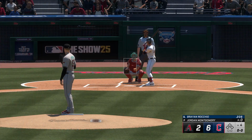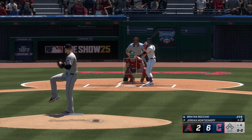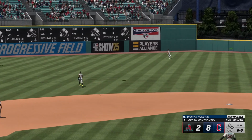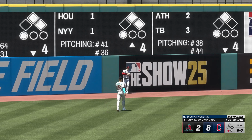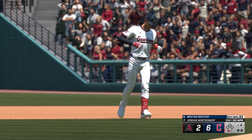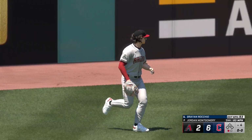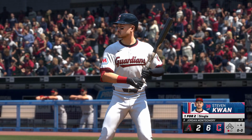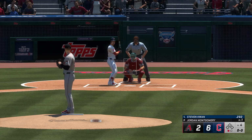Ryan Rocchio will hit next. Fly to left his first time. Swung on, belted. McCarthy racing back towards the wall, grabs it right up against the wall. Now batting, left fielder, Steven Kwan. So the Guardians lineup turns over. Now the left fielder, Steven Kwan, singled and scored back in the first. He's 1 for 2.